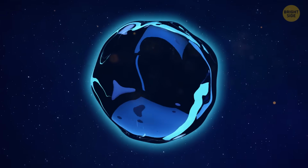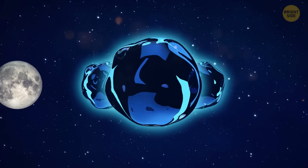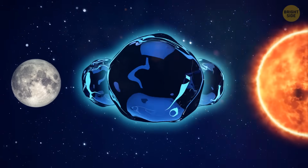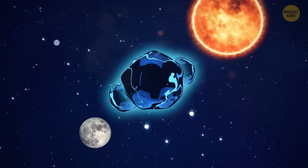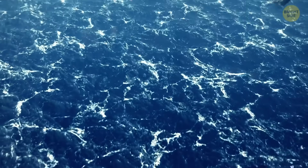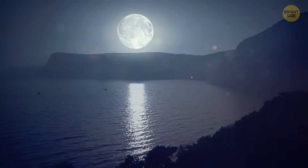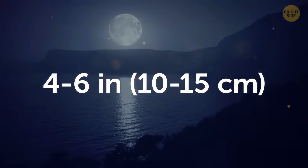That is, if we imagine the Earth as a ball of water, there would be two mountains, one on the moon's side and one on the sun's side. And as the moon moves around the Earth, this mountain of water moves with it. If you were in the open ocean with a tape measure, you would see that the moon is attracting water to itself by about 4 to 6 inches.